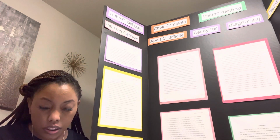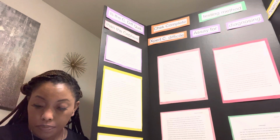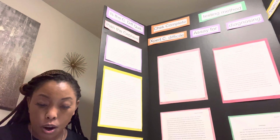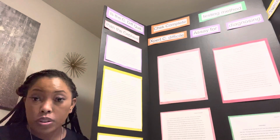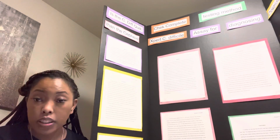So the non-toxigenic strains of the C.Diff do not carry the gene. The toxigenic strains of the C.Diff carry the genes encoding toxin A and toxin B. Most clinical symptoms are caused by the toxin A.